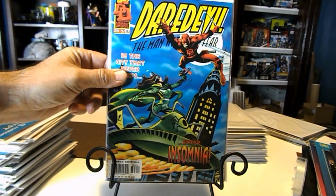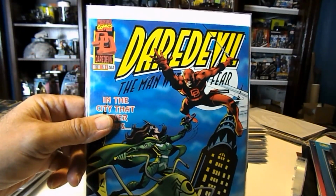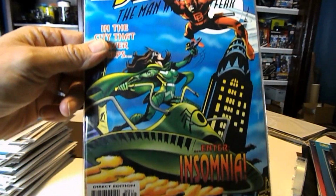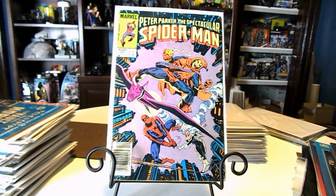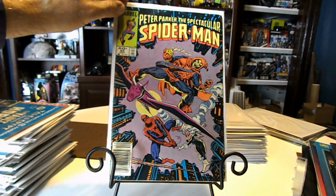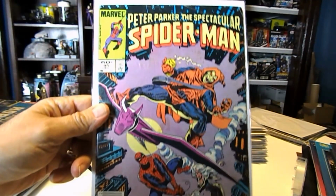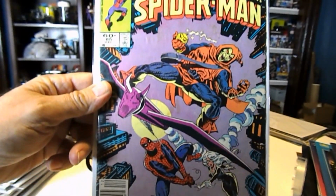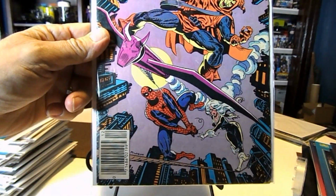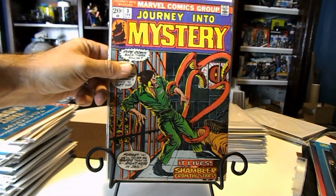Daredevil number 363. Beautiful cover. And you'll notice too that a lot of these books are newsstand books. Spider-Man number 85. Journey into Mystery, number 3.